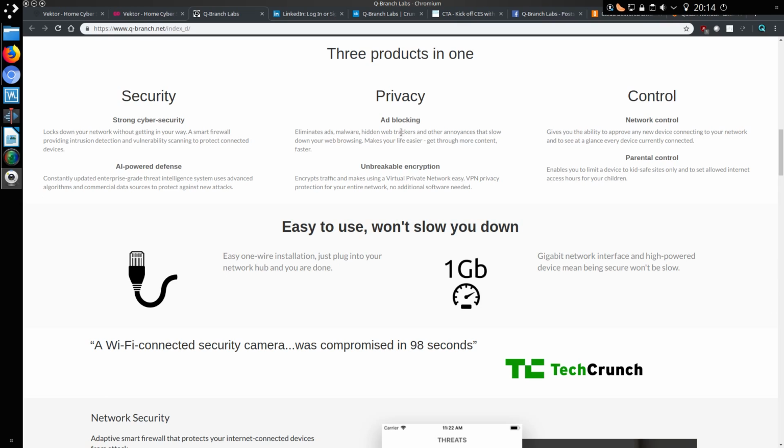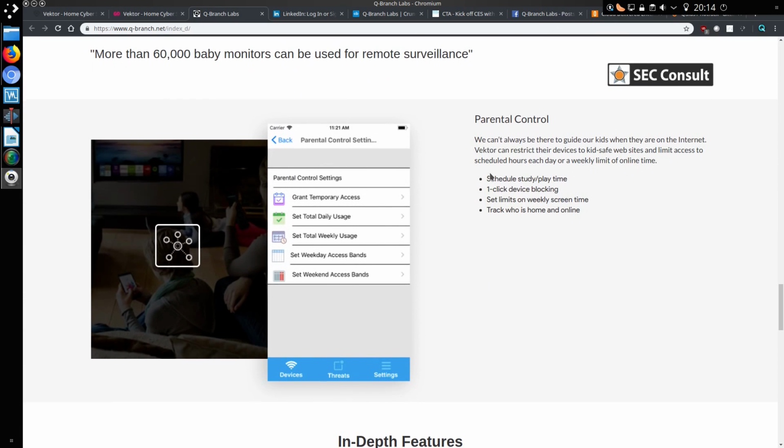Not really a whole lot more. We can see ad blocking, network control, AI-powered defense, unbreakable encryption. So it uses a VPN, and presumably that's just a VPN service they're offering. It's not via the device because you can't route traffic out of a device that has only one network port. It's more like they're just offering the service. I don't think it's doing anything via that device. But I don't think there's anything much more.